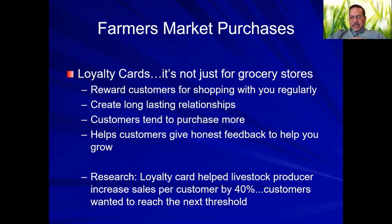Whenever someone has a loyalty card with you, they feel more a part of your business. They're going to give you more honest feedback. And that's what you want. You want honest feedback. How can I improve?